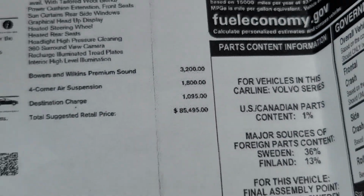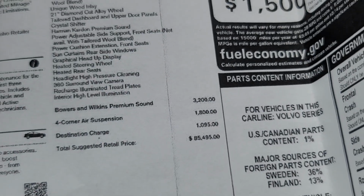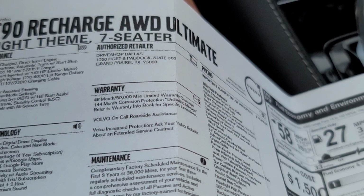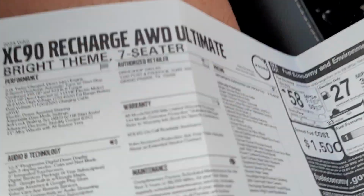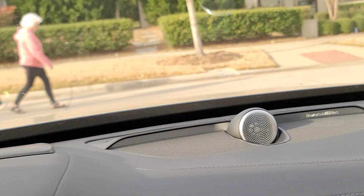There we go, $85,495. And the options are the Bowers & Wilkins, $3,200. Air suspension, very good to have. And then Ultimate. So this is the Ultimate. So it's basically the, what was the old version equivalent of that? Inscription, maybe? Because it says bright theme. And there might be a dark theme, which might be the R Design, but it's no longer called R Design. But that's the weird part. You're in like an Inscription, but with seats from the R Design. And you can tell because of the way that seat curls up, that little extension, which makes it very weird. And I love it when people don't use the sidewalk.